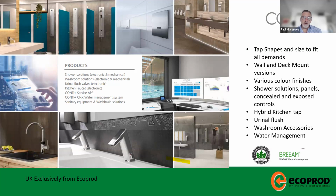Flow rates start at 1.9 litres. So as a designer, as an interior designer, as an architect, if you were to swap out some of your manual taps that you might select from companies such as Grohe and Hansgrohe, which are 5, 6 and 7 litres, and have a great design product in an electronic basin tap at 1.9, that's a significant water reduction.